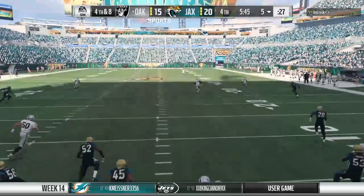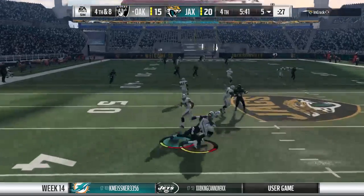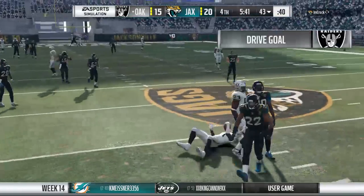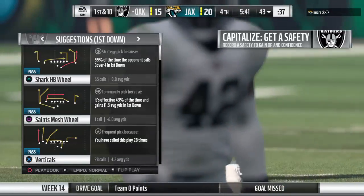So a short drop, but he's able to get it out, and this is a good kick. 51 yards on the punt there. And the Raiders will take over now, 1st and 10.